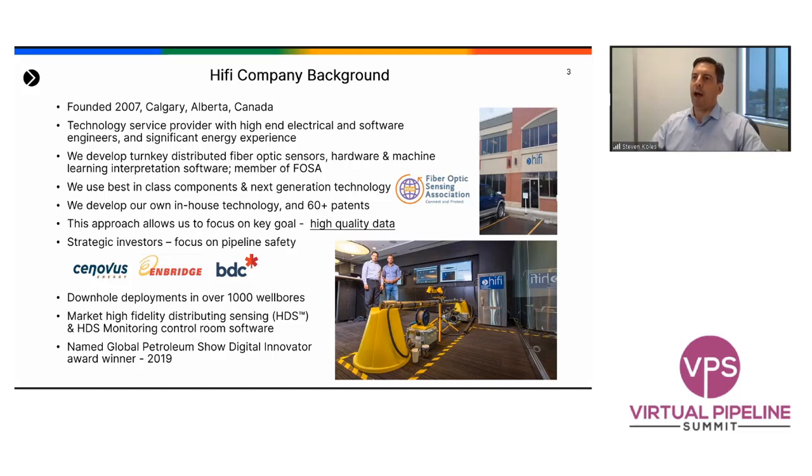We market a platform which we call High Fidelity Dynamic Sensing, or HDS, along with the control room software we call HDS Monitor. And really our focus is high quality data, sensing with very high signal to noise ratio to provide solutions from the perspective of pipeline safety.